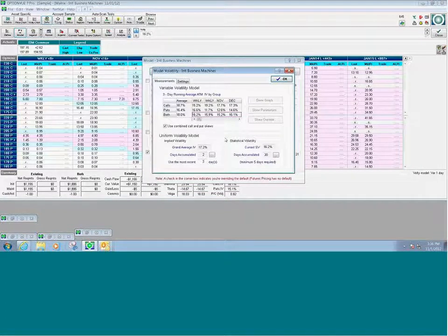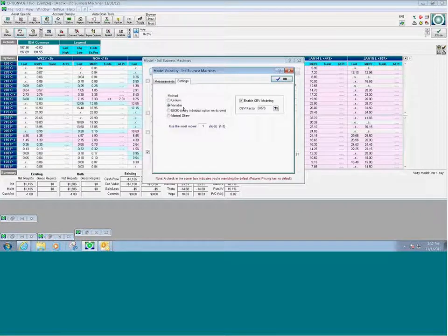Volatility is behind the scenes, and that's the big other thing, that's how this whole program runs. If you understand the variable volatility model and you get a handle on the fact that it's using a 3-day running average at the money implied volatility by group, then you understand how everything works and how the fair values are being computed. Implied volatilities are calculated on every strike, calculated differently. The variable is the default, but you can use the variable with 1, 2, or 3 days. Right now, I've got it set on 1 day.